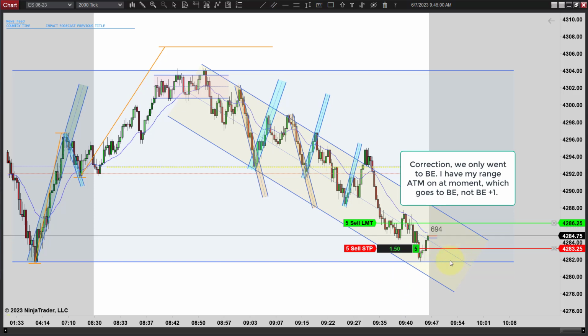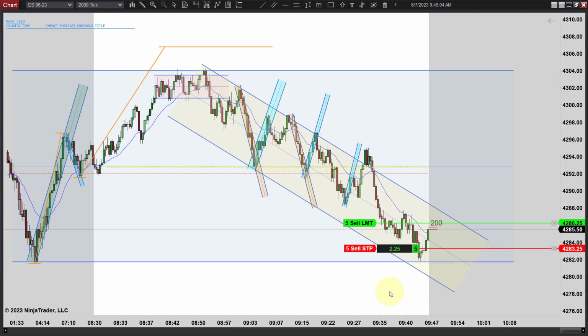Now you could manage this runner a little differently. Come on, let's get that runner there. I'm trying to get out. I'm just going to leave it right there where it's at because there's a lot of resistance there. If we push through that, we could go much higher, but I'm not going to risk that. And you could tighten this up to 1 tick below that now just to lock in some more profit, but we want to try to get something a little bigger out of this if we can.